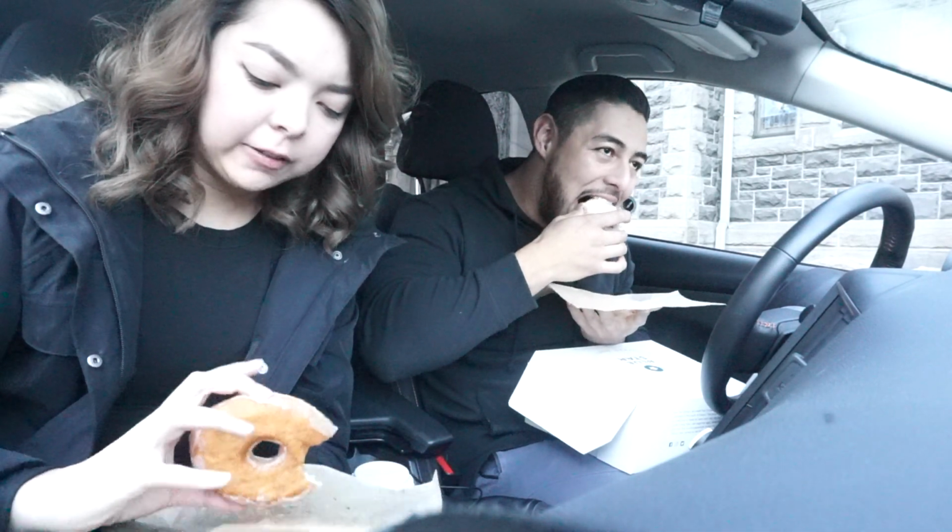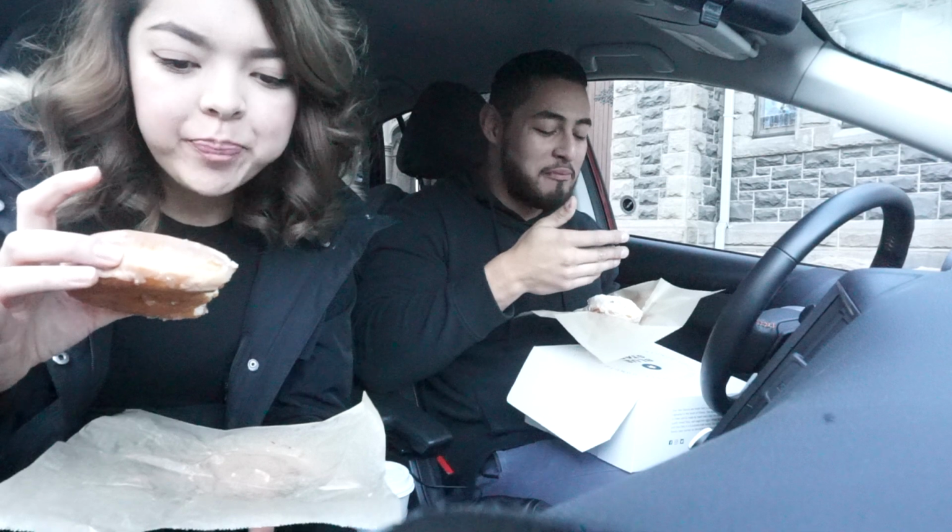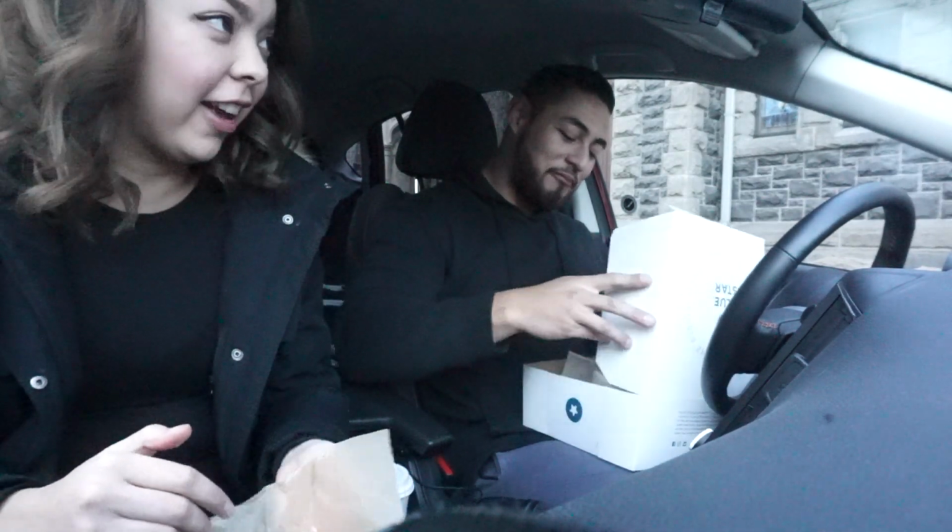You gotta get the inside too, though. Yeah. I can definitely taste that it has the hint of horchata in it. Yeah. Wow, it's really good. Yeah. Bomb. So, first impression, so far so good. I really think this is better. I wish they had these donuts in LA.